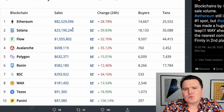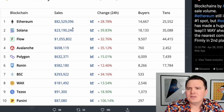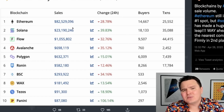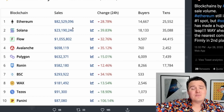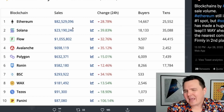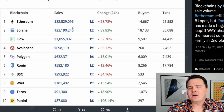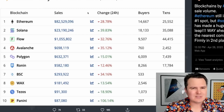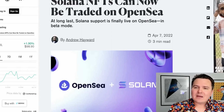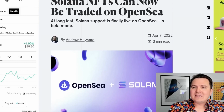And there's been, of course, a lot of great collections launching on Solana, whether it be the Solana Geckos that launched or the Dragons that launched, both very popular, very high value collections, or if we look at all of the gaming NFTs that are coming out on Solana that are capturing a lot of public interest as well. Solana NFTs also have now started trading over on OpenSea.